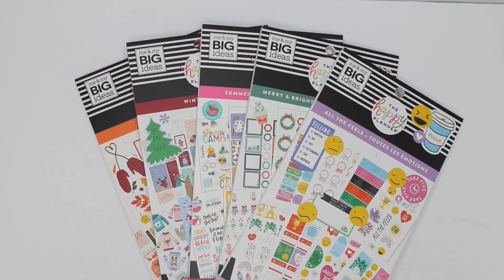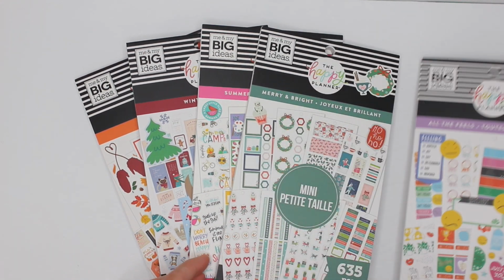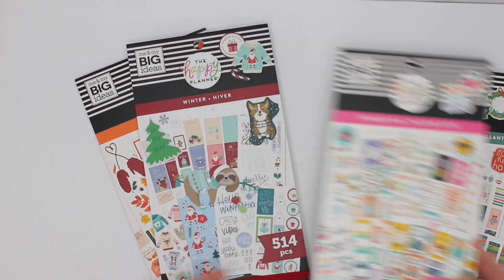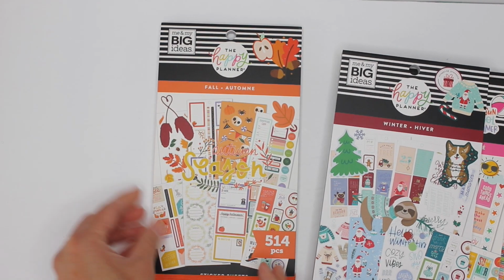So here I am with some new sticker books that I just got in my squad box. I'm super excited to flip through all of these sticker books. So we have All the Feels, Merry and Bright Mini, Summer Fun, Winter, and Fall. All right, let's get started.